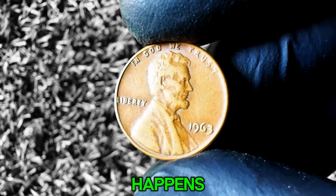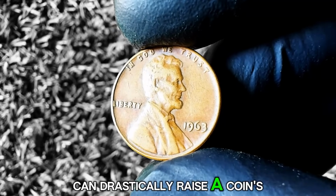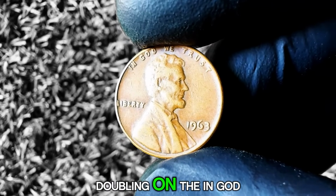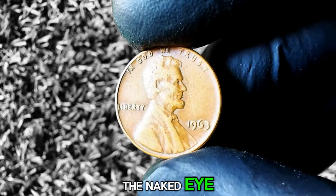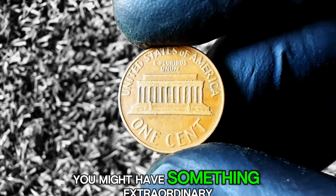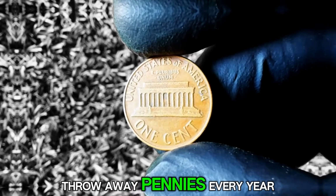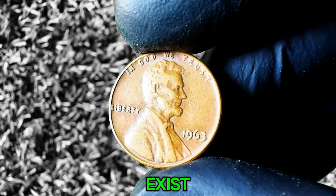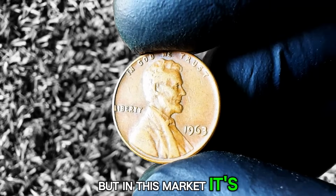The second factor is where the magic happens. Double die obverse, meaning the date and letters appear doubled, can drastically raise a coin's worth. Some rare examples of the 1963 penny show doubling on the "In God We Trust" or "Liberty." If you see that with the naked eye, or under a magnifying glass, don't blink, don't breathe, you might have something extraordinary. Now here's a pattern interrupt for you. How many people do you think throw away pennies every year? Millions. And yet, the fewer of these rare error coins that exist, the higher the demand. That's basic economics. But in this market, it's everything.